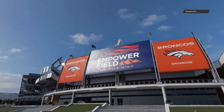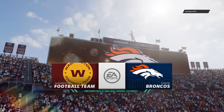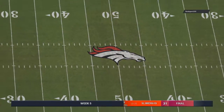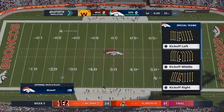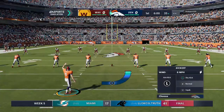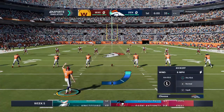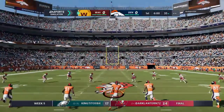We find ourselves at the foot of the Rockies, Denver, Colorado, for this edition of EA Sports. The scene a few moments ago, here it is. It's unlike any other in sport as both teams made their way out of the tunnel. These folks are fired up as their guys are ready to do battle between the Washington football team and the Denver Broncos.